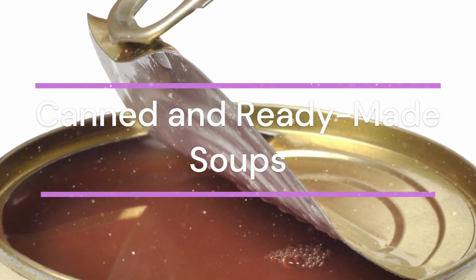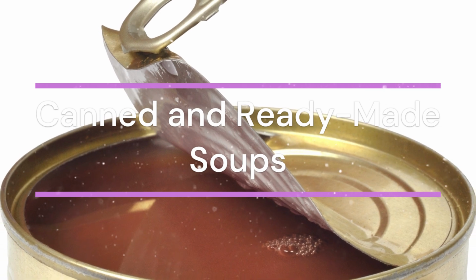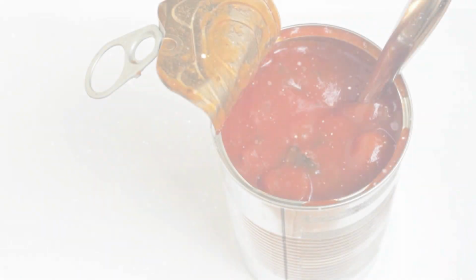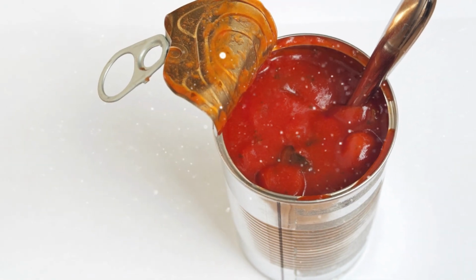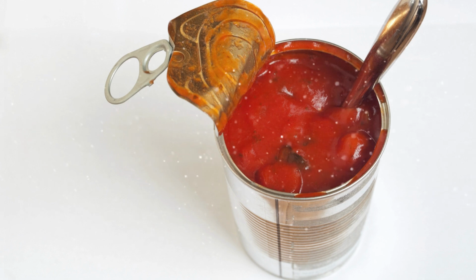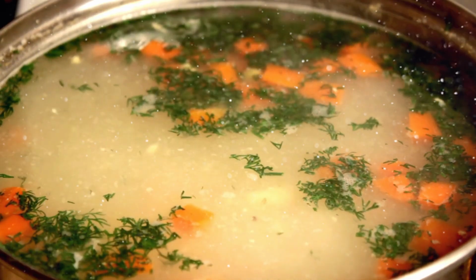4. Canned and ready-made soups. Many people over 60 love a good bowl of soup. It's warm, convenient, and seems like a light option, especially those canned or boxed soups you find ready to heat at the store. But here's the warning. These processed soups are far from diabetic-friendly.